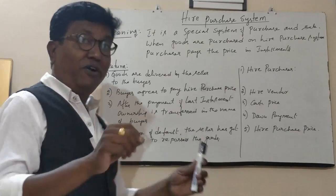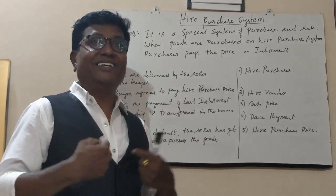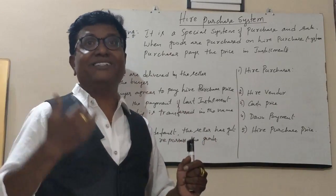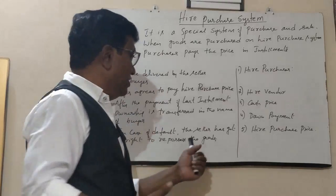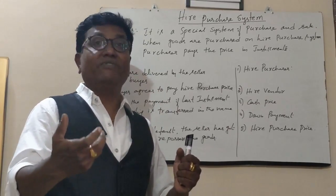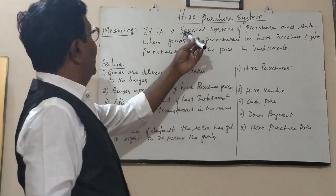In case of default, if the buyer doesn't pay the installment, then the seller has every right to take back, or repossess, the asset, because the ownership is still in the hands of the hire vendor. So these are the characteristic features of the hire purchase system.